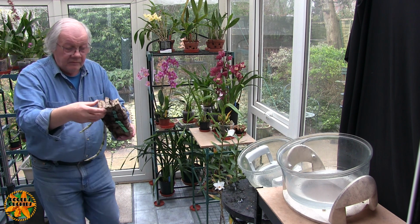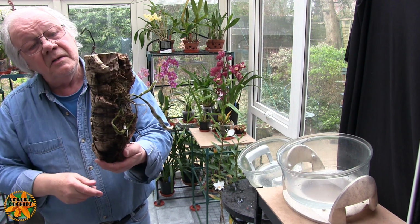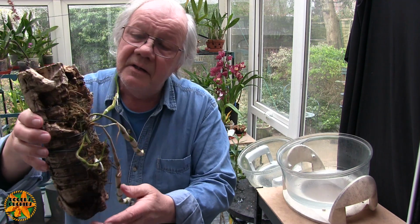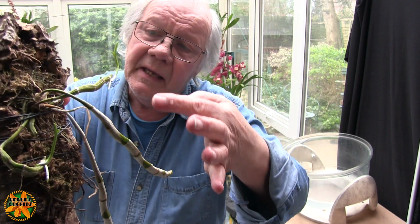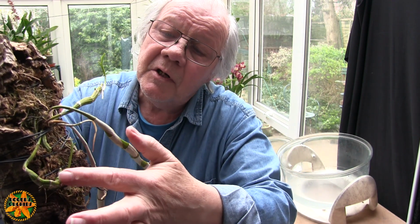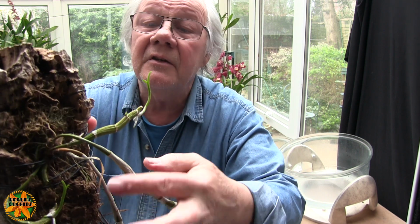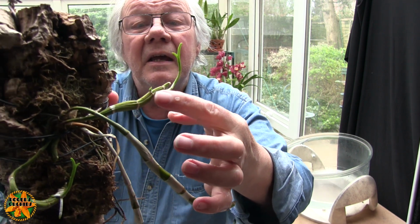Now this one you might not recognise. This is Signatum, and it's a relatively new acquisition. It's decided to grow a few kikis. This one is close enough that the roots hopefully will get into the base and that will form a new plant. There's a little growth there that may or may not be a flower spike, I don't know.